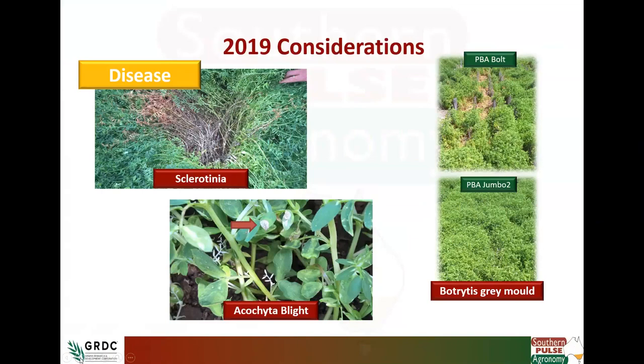Jumbo 2 has got full resistance to Botrytis grey mold as compared to Bolt, but that doesn't mean the disease can't be controlled. There are some really good strategies out there now utilising carbendazim and other products to control Botrytis grey mold, and I'm happy to chat about that later on.